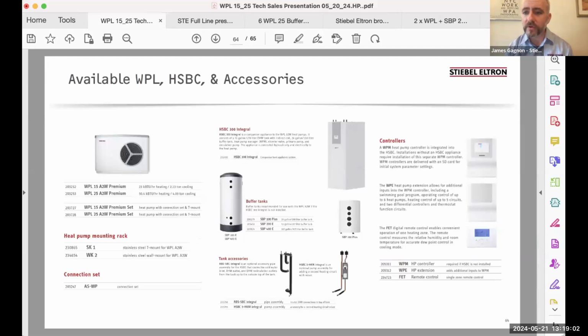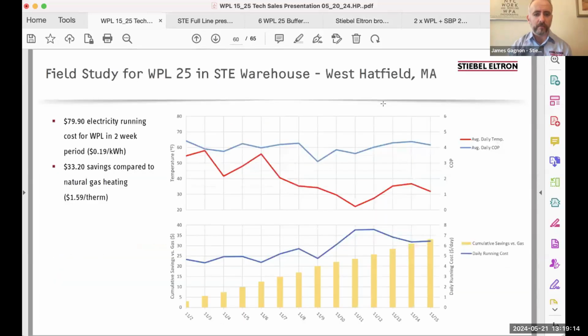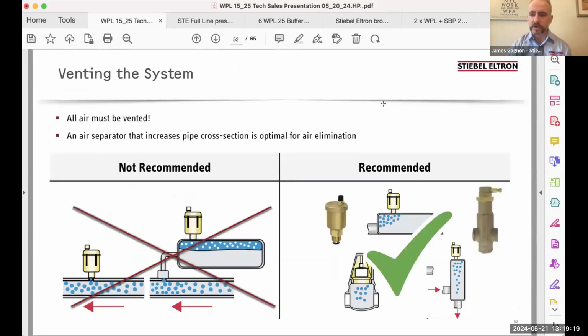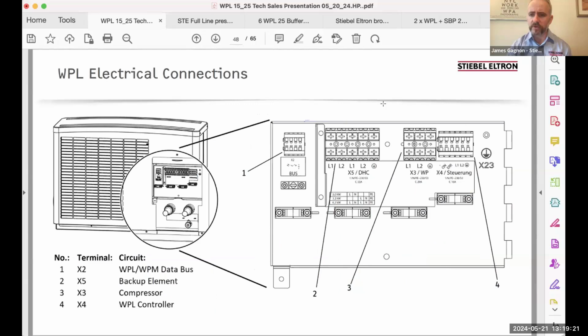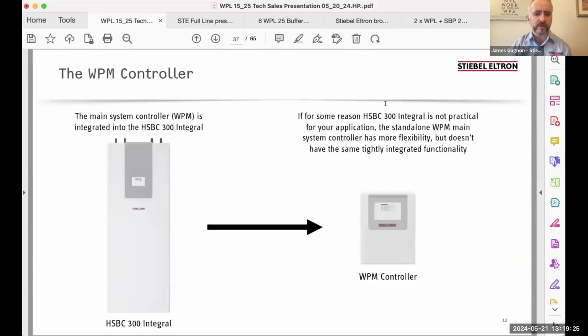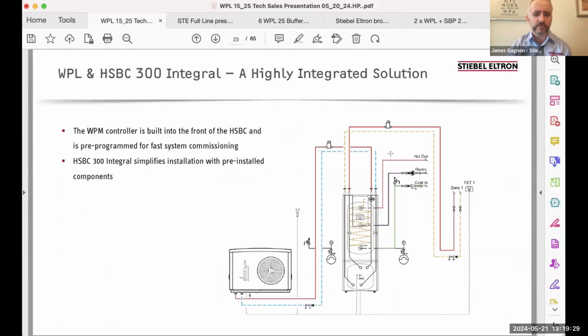Is the flow of the hydronic fluid to the heat pump, to the buffer tank and back... can it work with a Nest? I mean, our controller needs to be installed. I think you can use a Nest or like a Tecmar. I know people have used some external thermostats with ours. But yeah, flow of hydronic fluid to the heat pump, to the buffer tank, and then back to the domestic. Yeah, I think that's how it goes. Good slide for that. Let's look at the HSBC one.